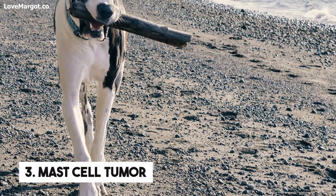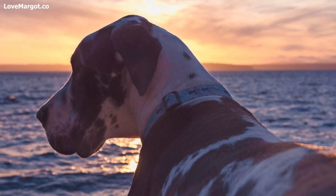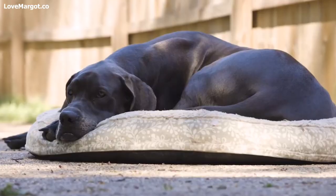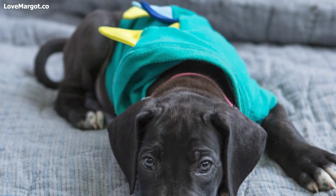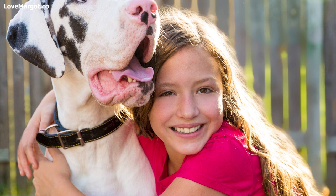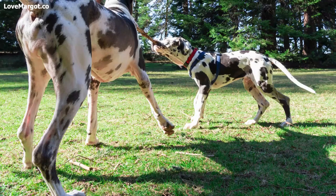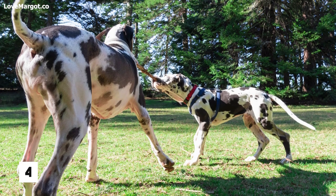Mast cell tumors are another type of cancer that is common in Great Danes. These tumors form in the mast cells, which are a type of white blood cell. Mast cell tumors can occur anywhere on the body, but they are most commonly found on the skin. If you notice any lumps or bumps on your dog's skin, have them checked by a vet. If your Dane has bone cancer or tumors, treatment will likely involve surgery to remove the tumor, as well as chemotherapy or radiation therapy.